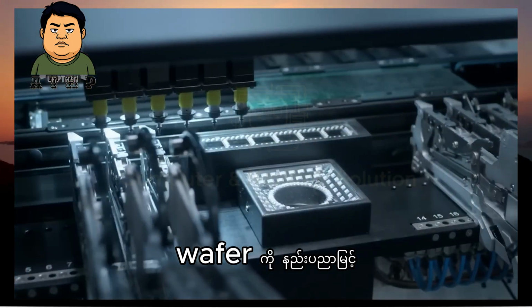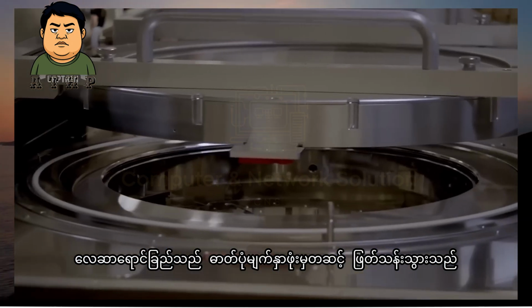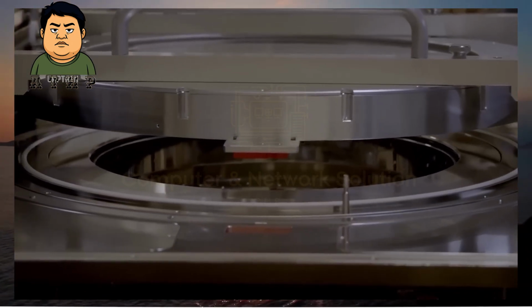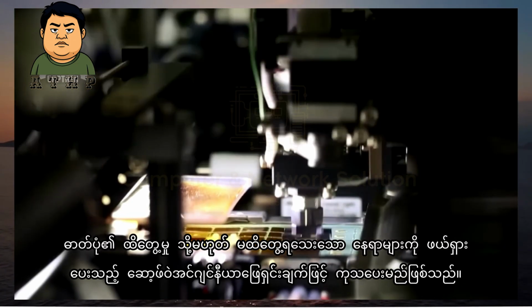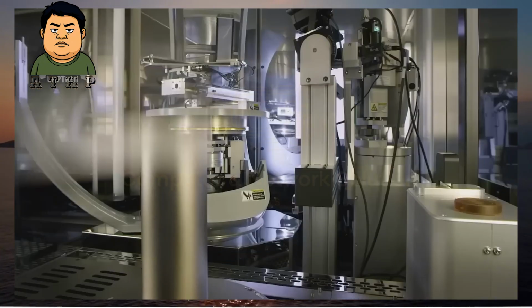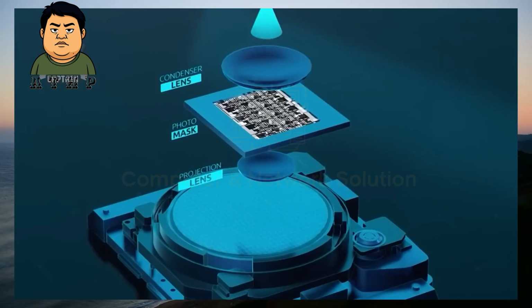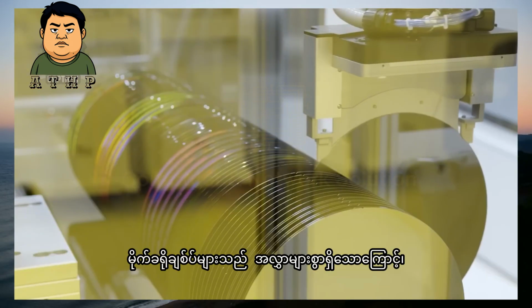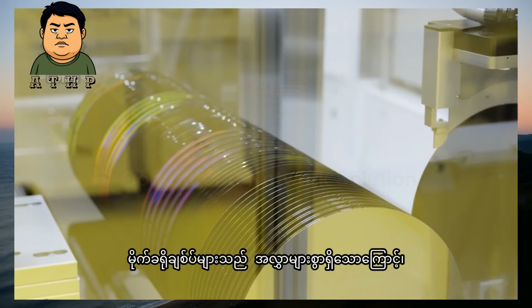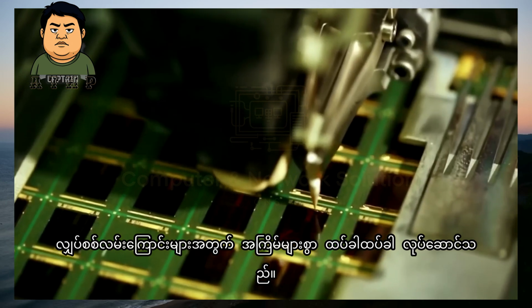The wafer is placed inside a high-tech lithography machine. Then, a powerful laser beam passes through the photomask. It will then be treated with a developer solution, which removes either the exposed or unexposed areas of the photoresist. Since microchips have multiple layers, this process is repeated multiple times for each layer of transistors and electrical pathways.